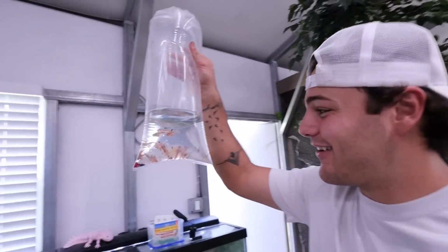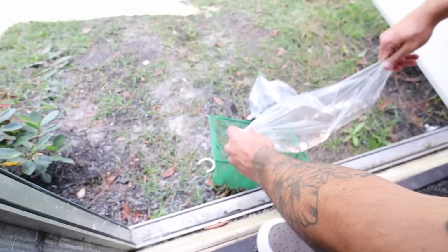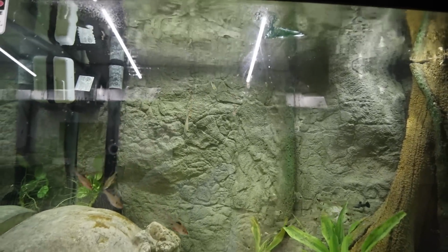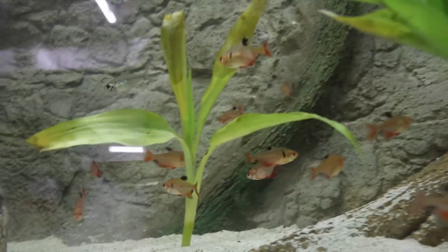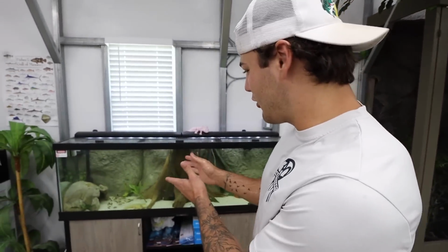We got more right here. These are gonna look even better because they're red. Grab the corner of the bag. They're gonna come in slowly because they gotta get the rocks out of here. I don't want the rocks going in. A couple more. That's it. Now this probably couldn't have went any better than it did. I mean, they look incredible.